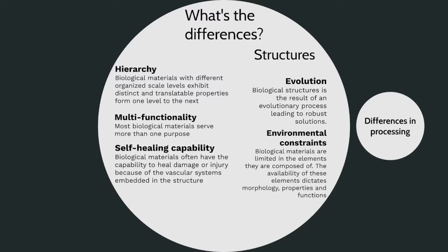And like a small lizard, if you cut it, it heals really fast. I read somewhere, I think it depends on some information in their DNA. Maybe we can translate that DNA into humans. Maybe, I don't know. Yeah, self-healing, and then evolution, meaning the structure is the result of a long period of evolution, and then environmental constraints.